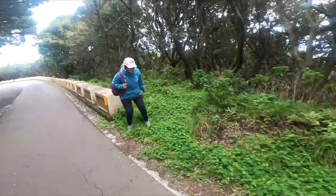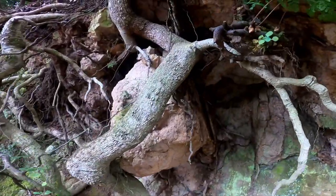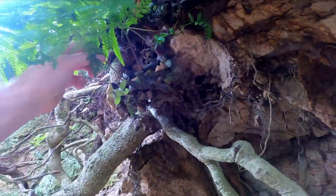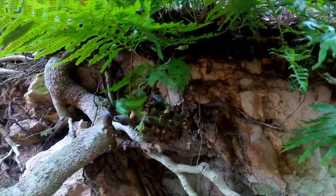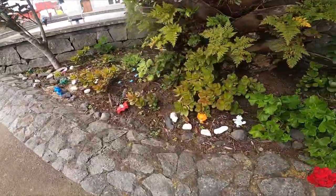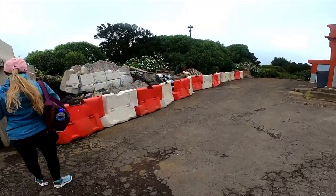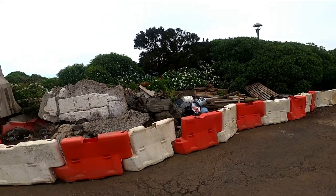The end. Almost there. I like those open roots. What's that? It's growing from the root. It's like in Miami. I think we disturbed their moment.